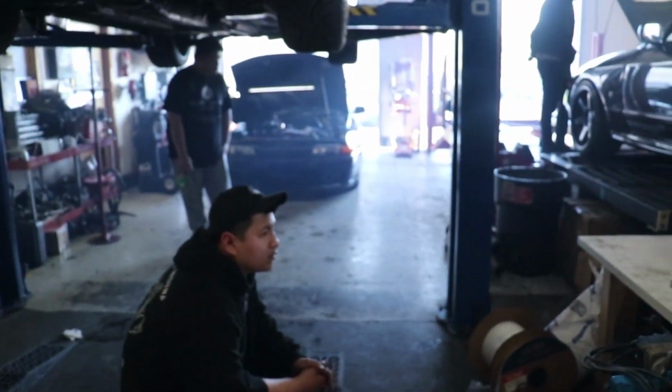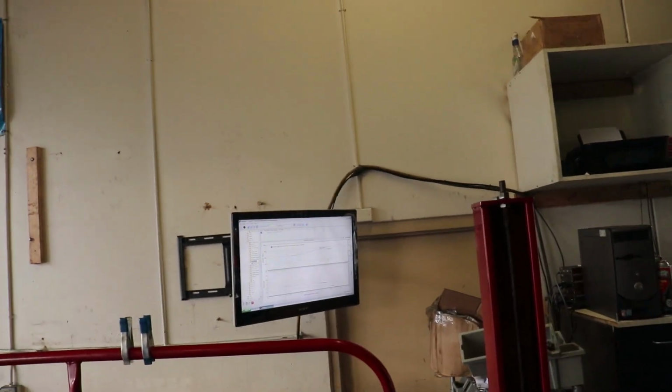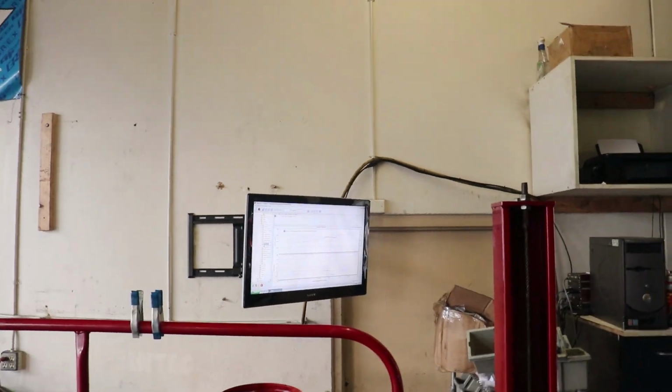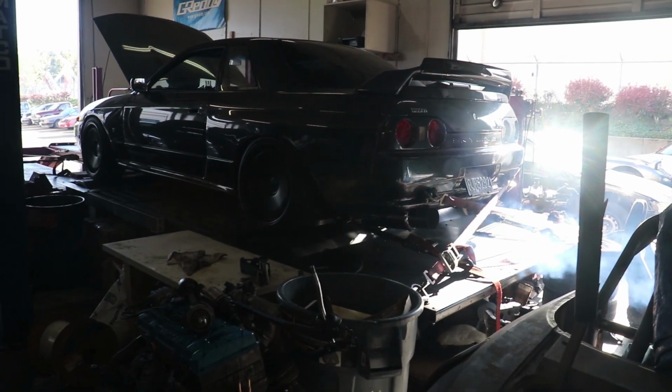Here and I was fine, and then all of a sudden it reached a point where it's like, alright, what do we got? 334. Yeah. 269. Yeah, we got max power 334 and 269 max torque. This is the first pull. Yeah, that was just the first run.